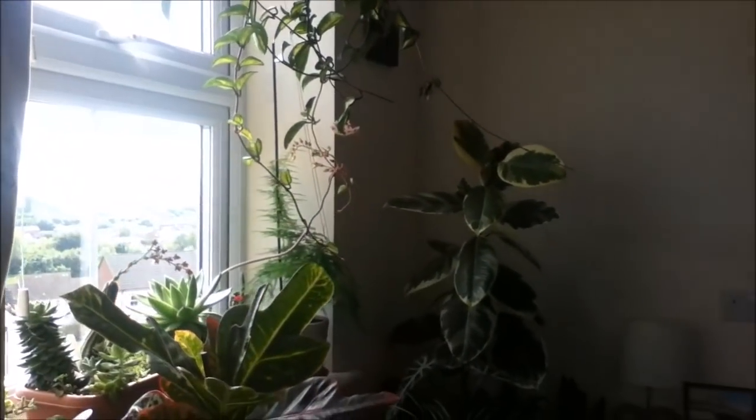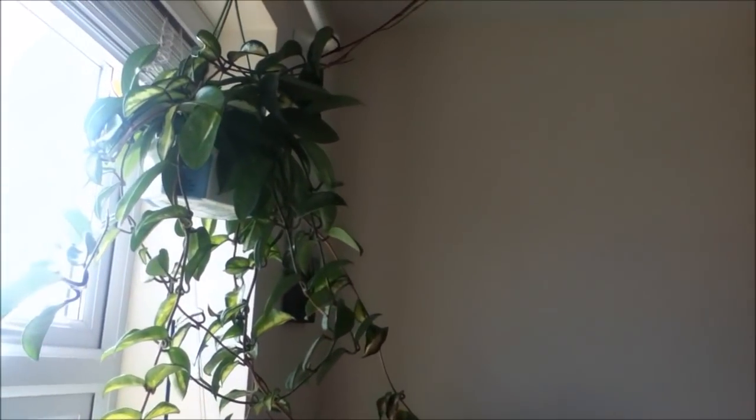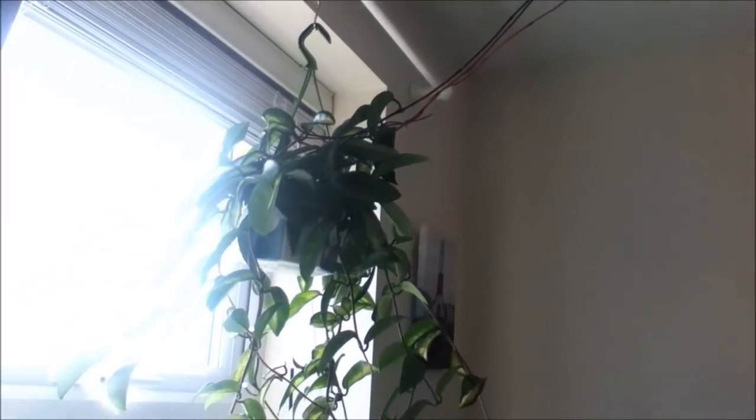And moving on to this last window here. And of course, you have seen this a lot in my videos. This is my Hoya. And it keeps growing.